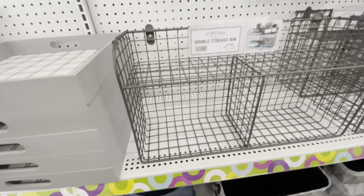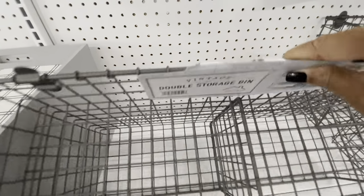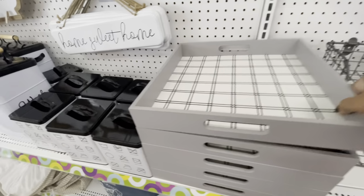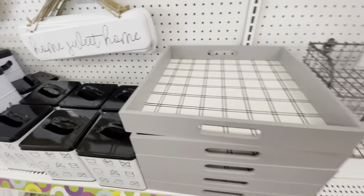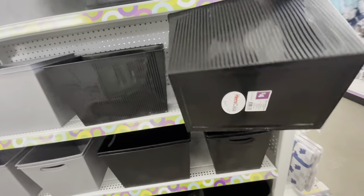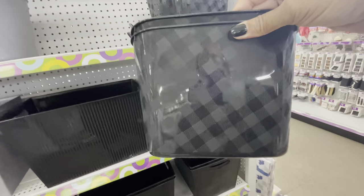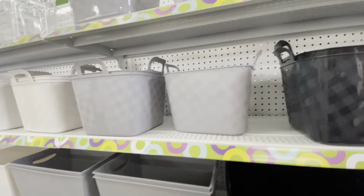And they have some storage bins here, double storage bins. Let's see the price of these. I'm not sure the price of those. And they also have some trays here as well. These are $10. Those are really nice. So on this aisle here, they have a lot of their storage bins. The large ones, they come in black and gray. These are all going for $4. Oh, these are nice with the black pattern. These are $3. They come in black and gray.